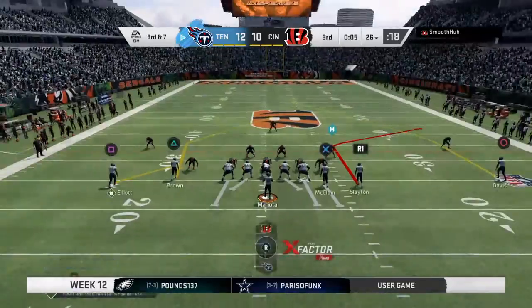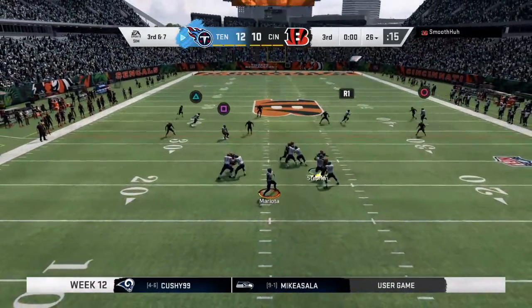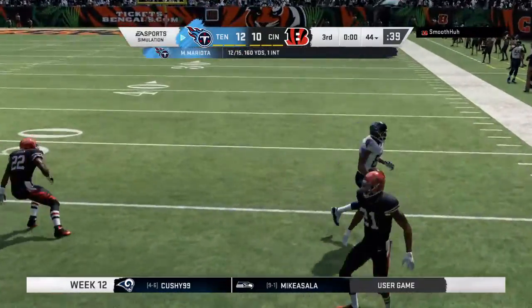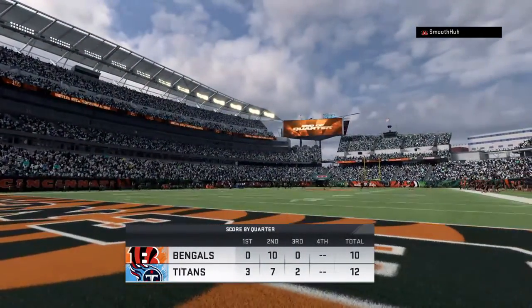And this should be the final play before the quarter ends. On 3rd down, Mariota. That's complete to Slayton. Let's go! Let's go! We have played 3 quarters, and that'll do it for the end of the 2nd quarter.